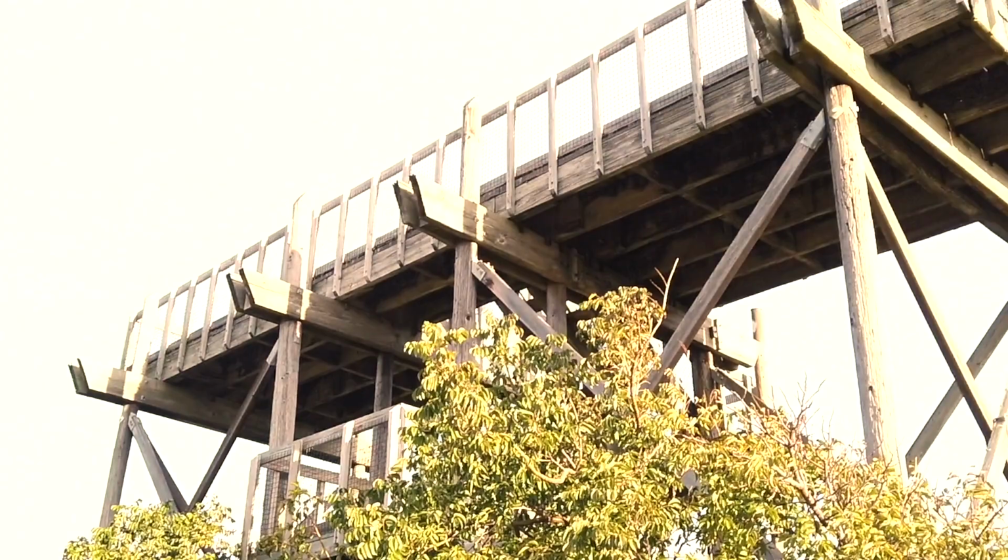Here's the platform that they built at the top of the mountain. And once you get up on top of it, you can see all the way over to the Atlantic Ocean, catching glimpses of the Intracoastal Waterway, as well as seeing down towards Fort Lauderdale.